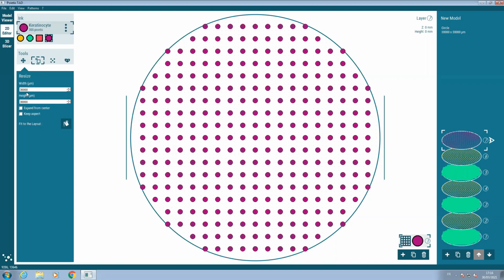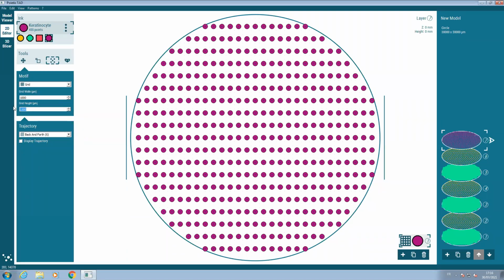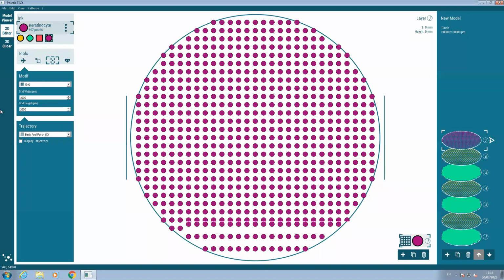So if you want to resize, you can resize it by hand to choose the good region that you want. And then here's the spacing. So we can choose 1000. So you can do it again manually or precisely here. Okay, and the last layer is fibroblasts.